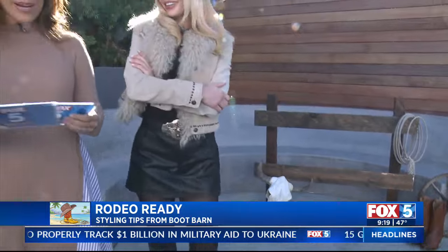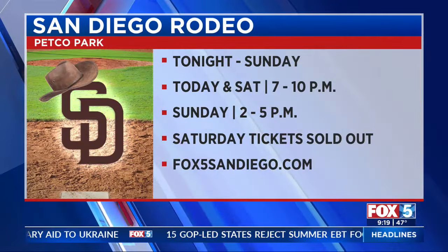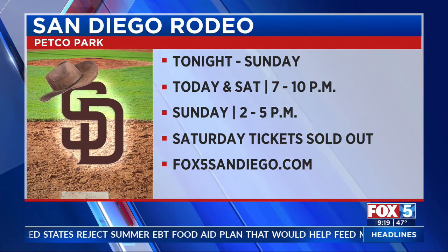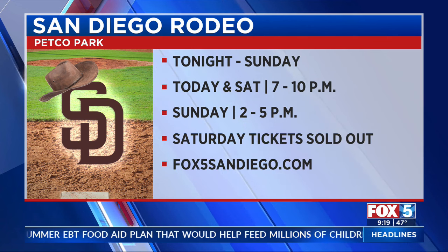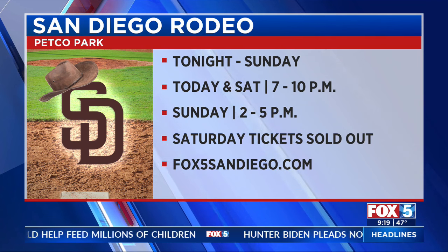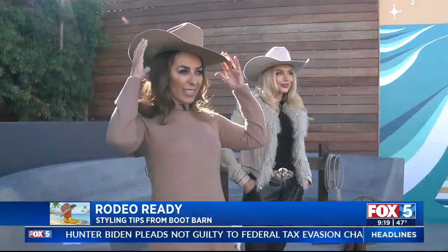I want to get the information out to you. The San Diego Rodeo is at Petco Park, tonight through Sunday. Saturday tickets, friends, we've been telling you this all morning, are sold out. There are some tickets available for the other days. For more information on any of these looks or ticket information, go to foxeyesandiego.com.